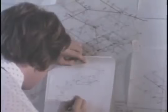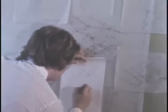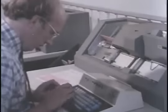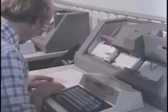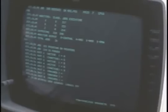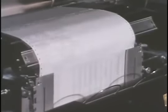From the earlier stages of design, structural schemes for the internal panels and understructure are developed. To assist in this development, a complex structural framework is designed and fed into the computer. The computer can now accurately test the structure without the need to destroy expensive prototype vehicles.